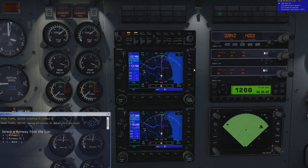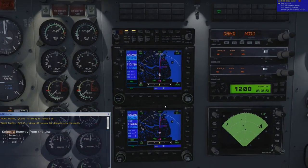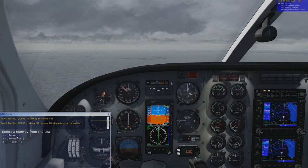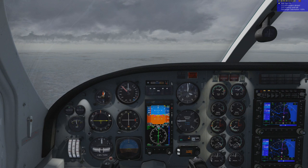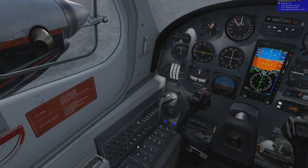Let's see one thing. Alright, so actually that would be best because the wind is coming straight at us. Oops, come on now. Alright, runway 19, full stop landing. Now it's our position. Taxi light comes on.